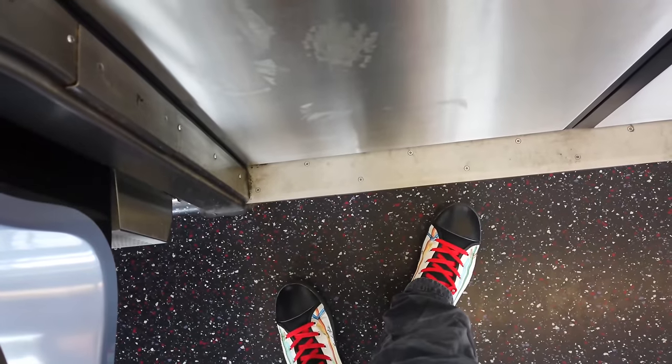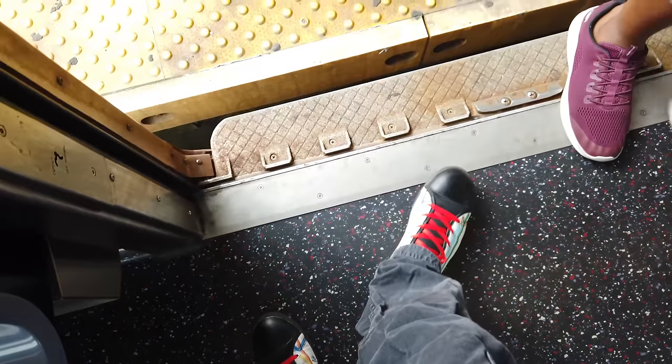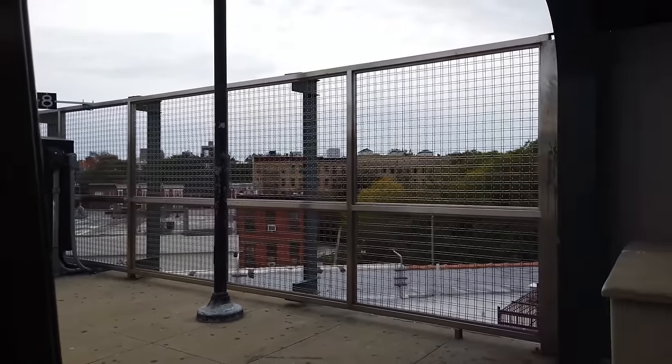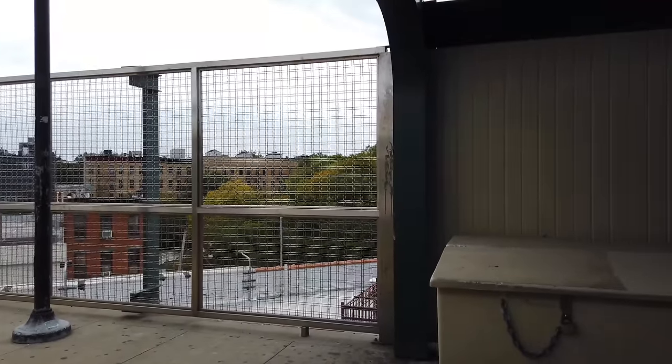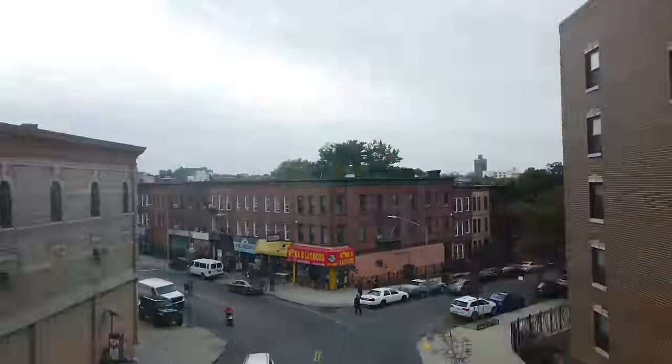Come on. Halsey Street? Is that what this is? Yeah. How close are we to Broadway Junction? Anytime now. Did she say Blumpkin Street? She didn't say Blumpkin Street, but it kind of sounded like that. Still hard to understand sometimes with how noisy the trains actually are.